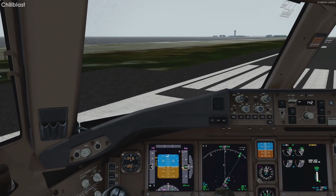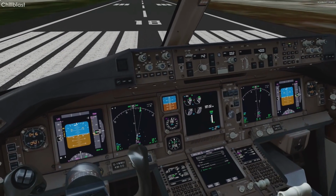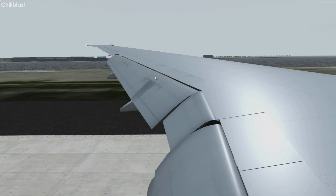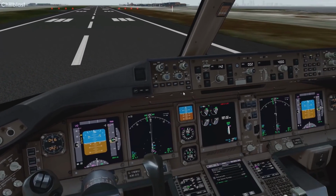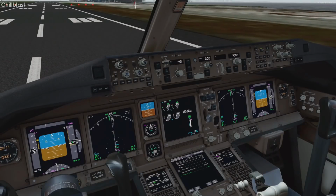Right, 1-8. Here we are. So, let's break off on runway 1. Thank you. Right, spoilers in, flaps up. There we are. Oh, hello. They're too far that way. Config flaps. Excuse me? What are you meaning about? Nothing happened. Okay, thank you.